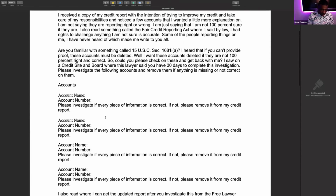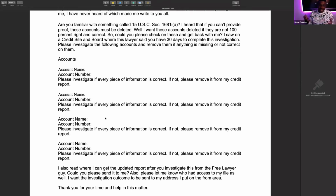Once you do that, you just send the letter off. You're going to send it to Experian, TransUnion, and Equifax, and you're going to add two forms of identification: one with the driver's license and one with proof of residency. It could be a bill in your name, a light bill, cell phone bill, something that has your name and address, or a bank statement. Just make sure you send two forms of identification, because time is valuable. We don't want them to say, oh, this is frivolous. We need to verify who you actually are. So make sure you add two forms.